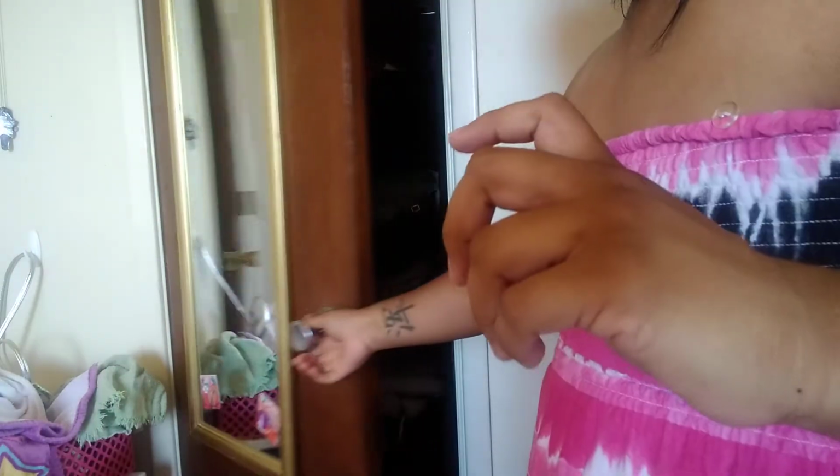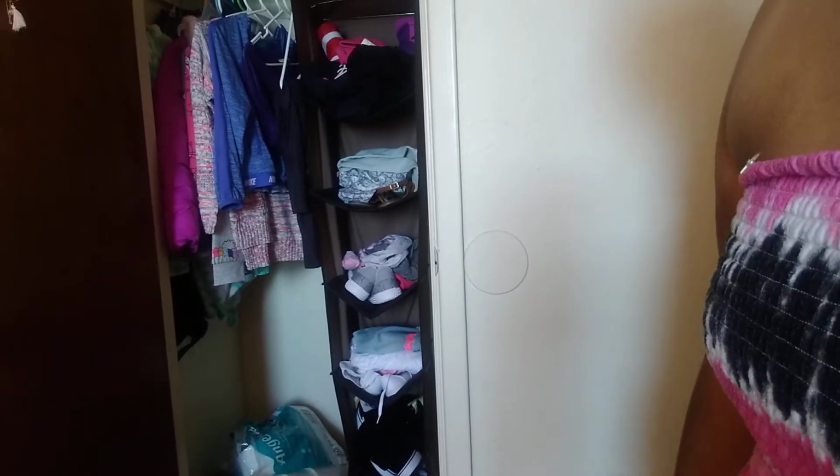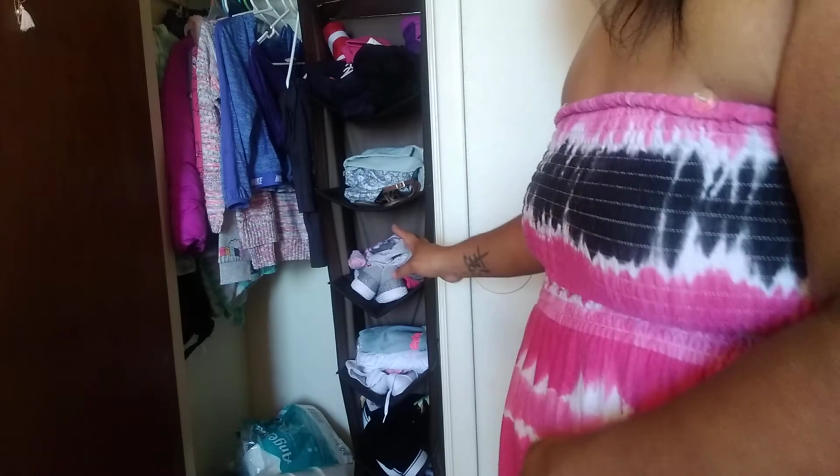Okay, I'm going to have to move you guys if this thing moves. She has this closet organization thing, or clothes organizer, I don't know what you call it, but we've had it for almost 4 years, once again, since she started pre-K.